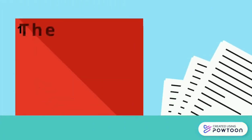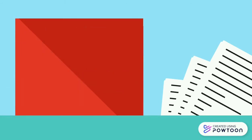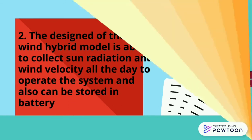First of all, the main objective of this project was to develop a current system to a hybrid model, which is from the solar energy to the solar wind hybrid energy system. Second, the design of the solar wind hybrid model is able to collect sun radiation and wind velocity all day to operate the system, and the energy can also be stored in the battery.